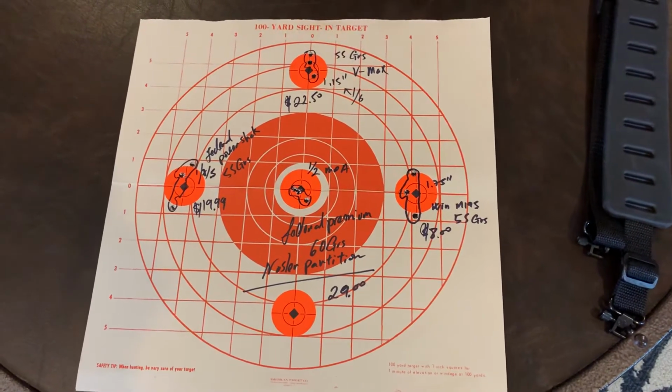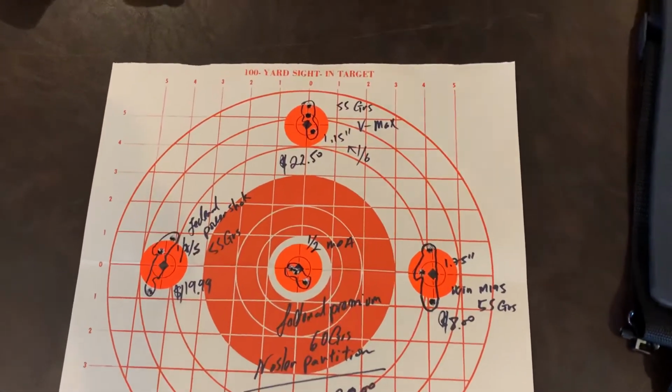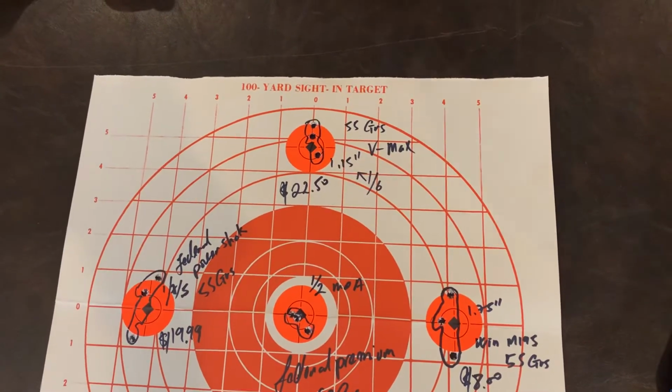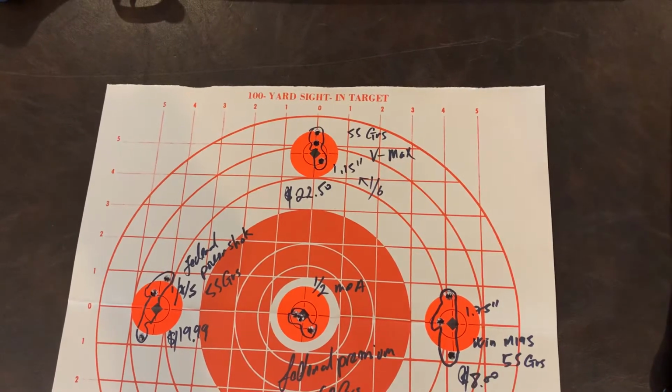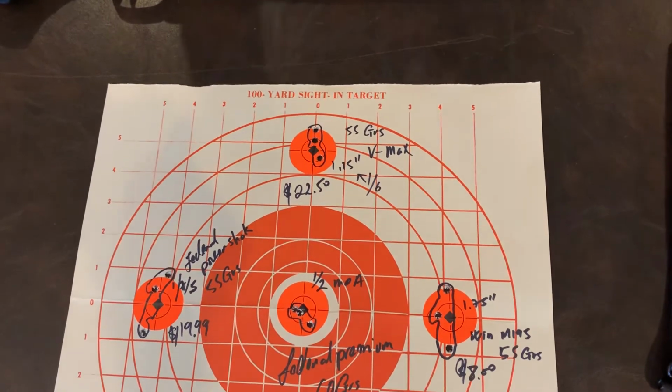Hornady V-MAX 55 grain. I got about an inch and a quarter for $22.50 plus tax. Great bullet to own. Good for coyote, good for a groundhog and a wild boar, and good for varmint hunting.